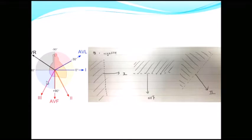Okay? Now the reason lead 2 is important is because if lead 1 is positive and lead AVF is negative, it just means we're somewhere up here. It doesn't tell us whether we're normal or whether we have left axis deviation, which is why we look at lead 2. So remember, lead 1 is positive, AVF is negative, so we're up here. If lead 2 is then positive, we're here. If lead 2 is negative, we're over here. Does that make sense?